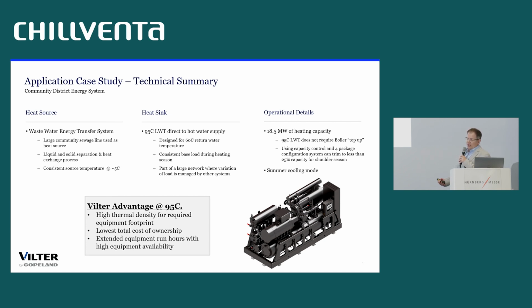So there's no need for top up with their boilers in the system. We are part of a large network there. It's approximately 50 megawatts of base load. They see that doubling in the next decade. So they do have some boilers on the system today, and our system is heavily base loaded. So our system through the heating season is planned to run flat out 24/7.